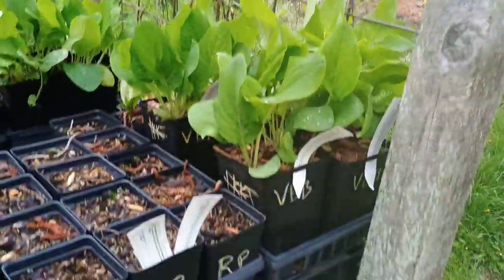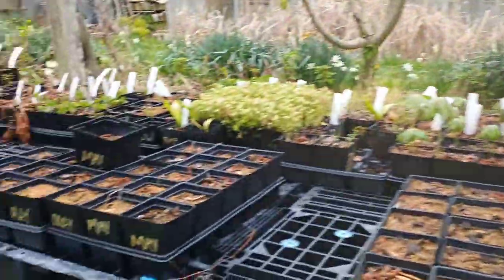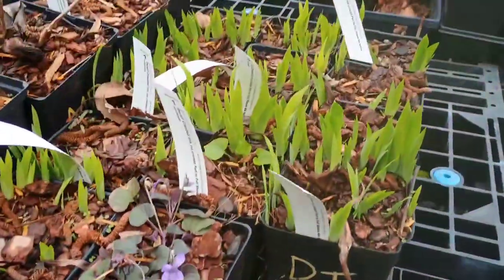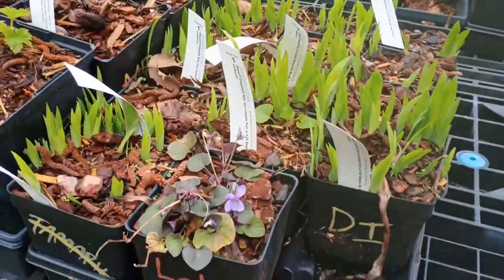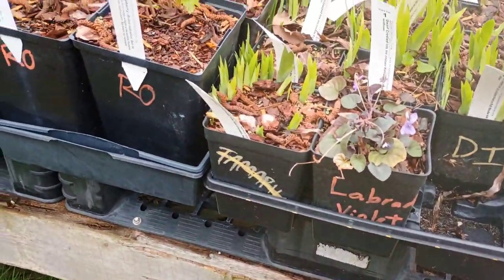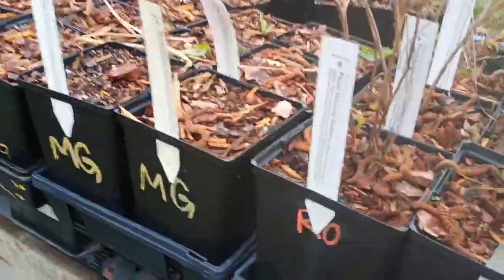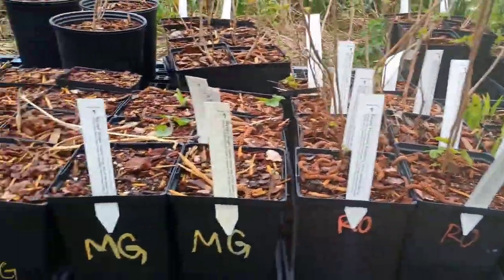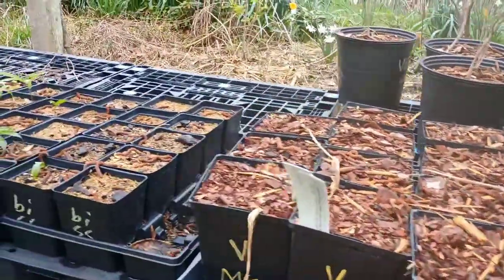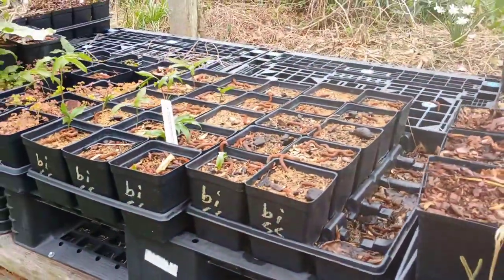We have a ton of really nice Virginia bluebells in the gallon-size pots. Some really nice little dwarf-crested iris. Those are going to have to be divided in the pot soon. A Labrador violet. The purple flowering raspberry. That's a native non-fruiting raspberry. Myoga ginger. Those aren't up in their pots yet. I'd sort of wait on those until we see them come up.